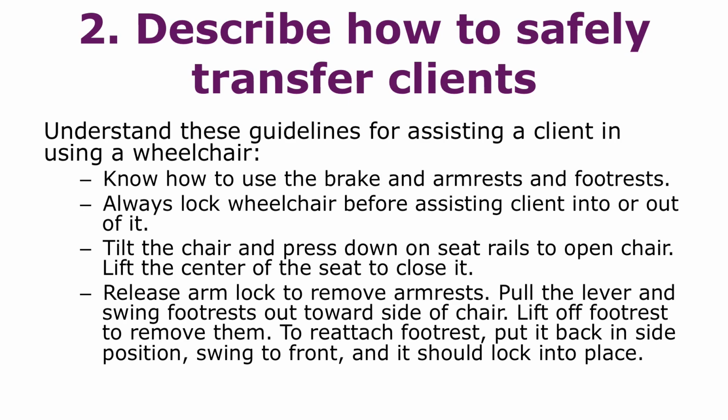You want to release the arm lock to remove the arm rest. Pull the lever and swing the footrest out towards the side of the chair. Lift off the footrest to remove it, and then you're going to reattach the footrest. You want to put it back in the side position, swing it to the front, and it should lock into place.